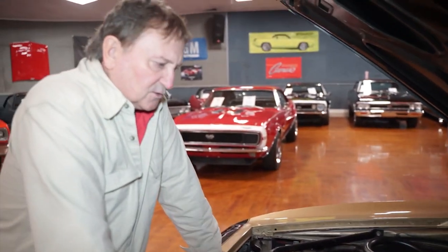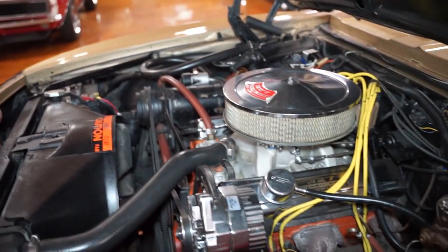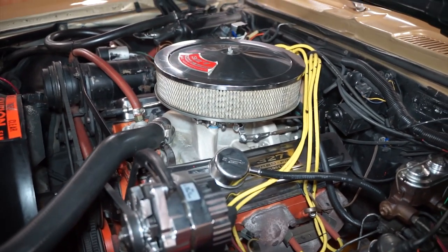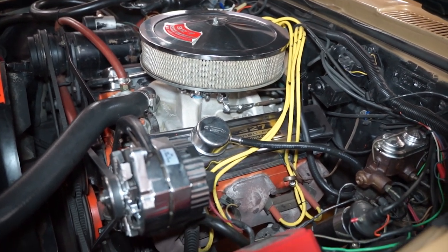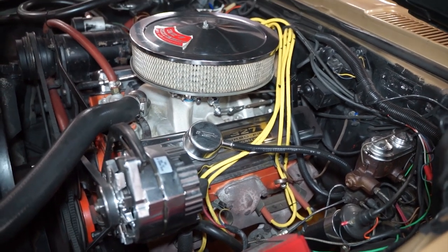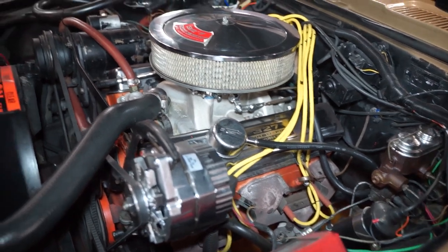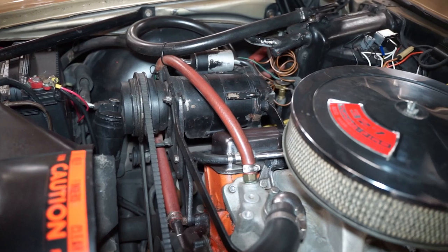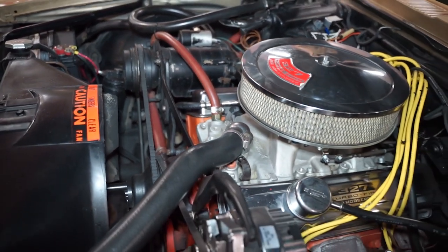But it has a dual plane, aluminum Edelbrock intake manifold, a dual feed Holley carburetor, vacuum secondaries, 14-inch unsilenced air cleaner, nice set of chrome Chevy valve pan covers with some 327 identification on it, because that's what this guy is. Newer chrome alternator on it. Factory air conditioning with all new hookup. You can see all the new lines and everything that were associated with the air conditioning system. So it does have factory air on it.